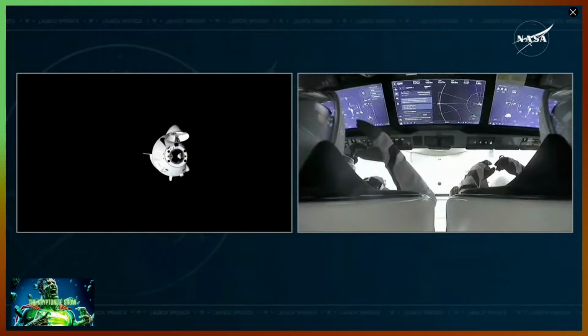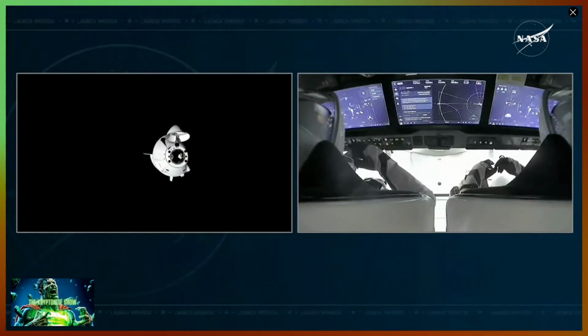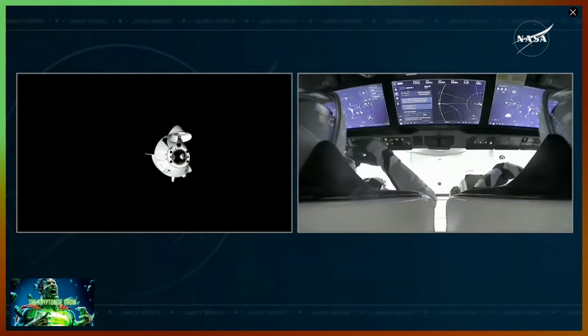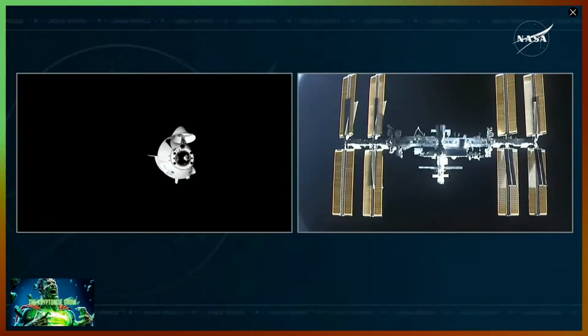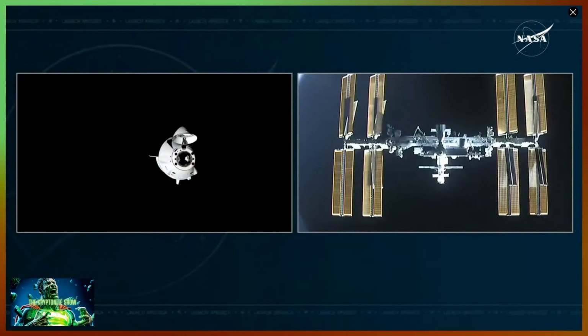Station, Houston on the Big Loop. Monitor approach per step 3 of 1.102, Dragon approach and retreat monitoring. Let us know when your review is complete and you are ready for docking. Station copies on the Big Loop step 3, and I can confirm that review is complete and we're ready for docking.